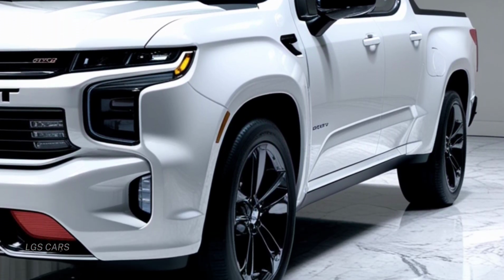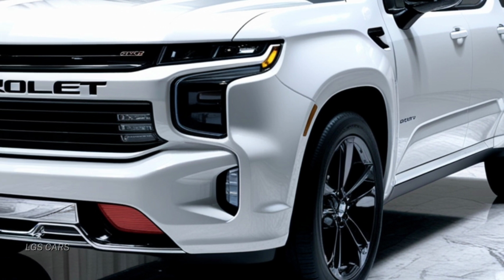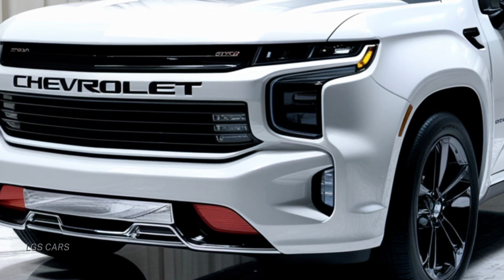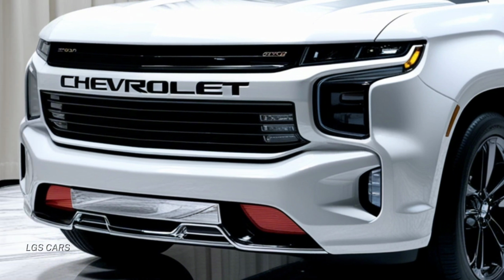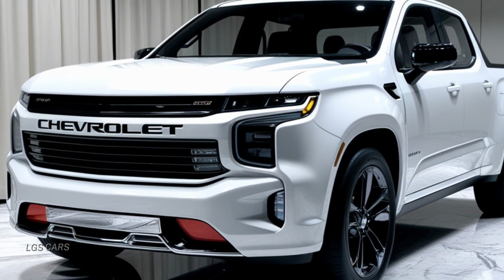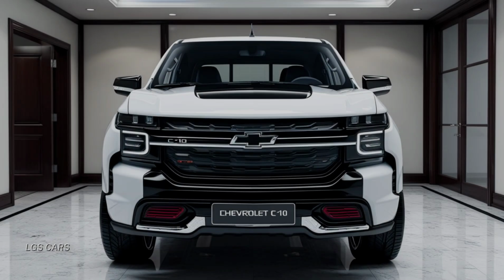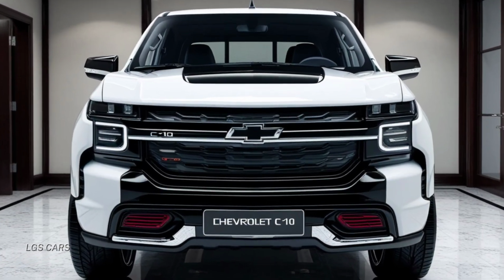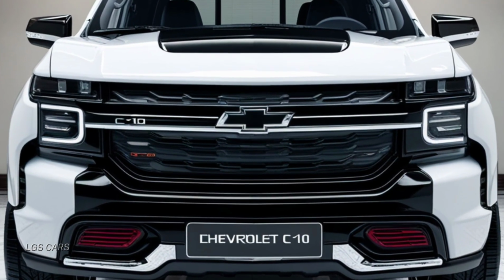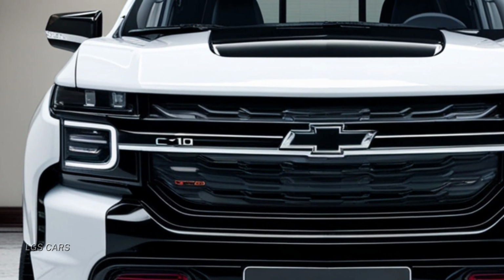Luxury meets utility inside. Step inside, and you're greeted with an interior that perfectly balances rugged utility and modern luxury. The seats are more than just comfortable. They're designed to cradle you in high-quality materials that exude sophistication. The dashboard, a perfect blend of analog charm and digital convenience, features a large touchscreen interface with Apple CarPlay and Android Auto. And let's not forget the premium sound system that makes every drive a concert on wheels.